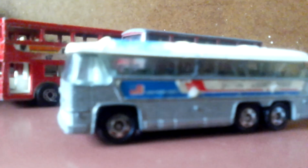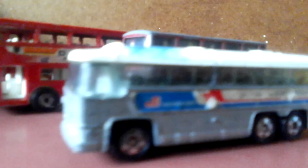It'd be interesting to see who actually in real life has brought these buses and decked them out into their houses, because there are a couple of people that have brought these old Greyhound buses out in real life, and they've probably decked them out.